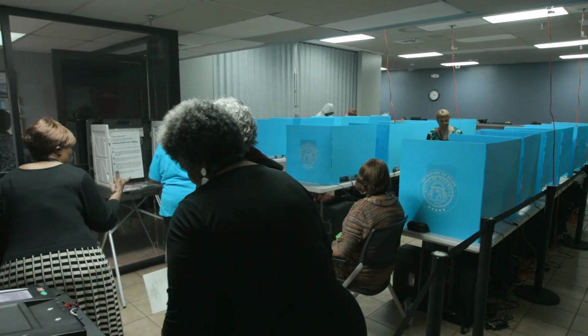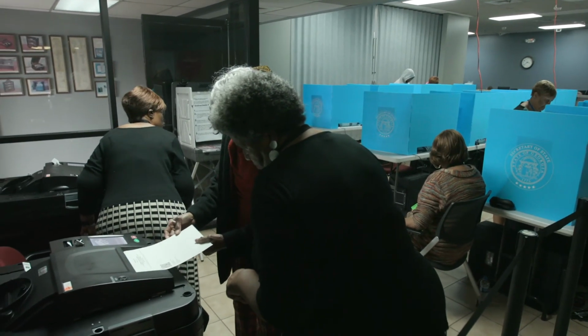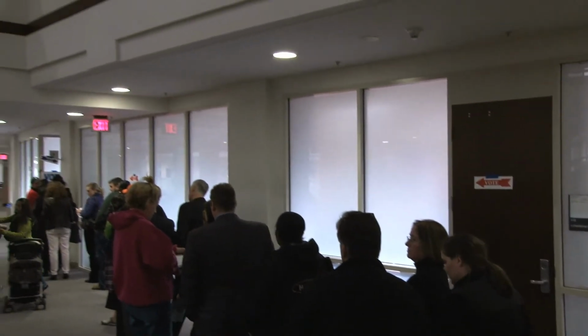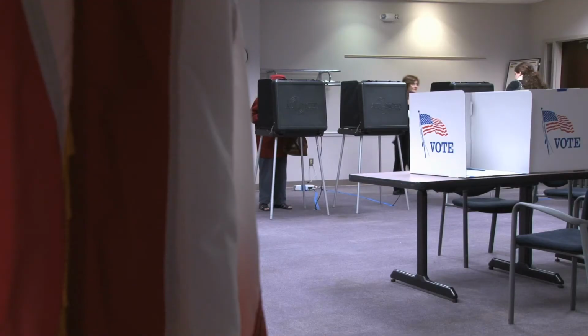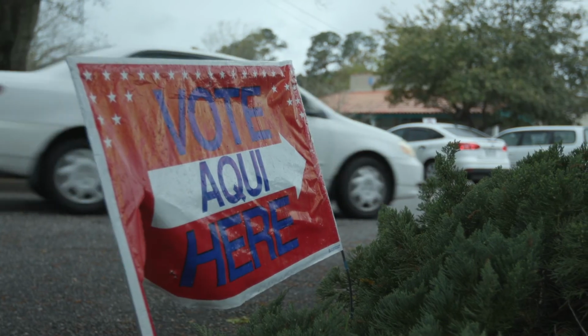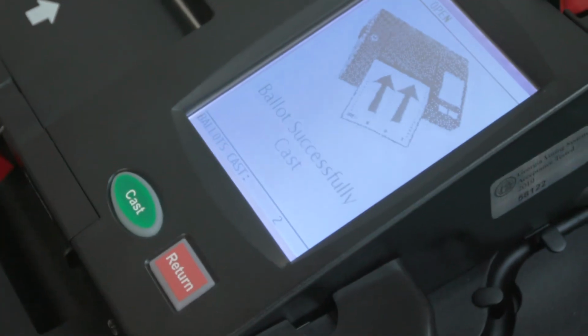Just a week later, however, the State Board of Elections ordered Athens-Clarke County to stop using those paper ballots and to reinstall their machines. The county was also fined $2,500 for the investigation, despite testimony that voter selections could be seen from the street outside. What we had set up here in our office was the ballot marking devices, and we provided some type of secrecy for our voters. We had backdrops. We wanted to provide as many ballot stations as we could. According to the majority of our board, that was not enough privacy. So their vote was to change the method of voting and that we do it immediately.